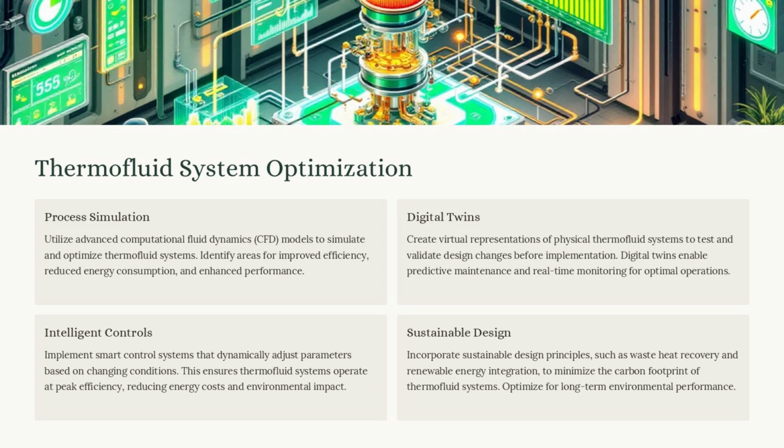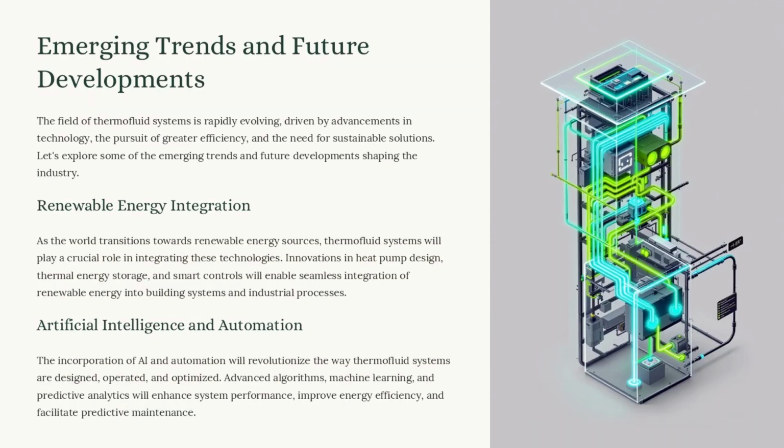of these critical systems. The field of thermofluid systems is rapidly evolving, driven by advancements in technology, the pursuit of greater efficiency, and the need for sustainable solutions. As the world transitions towards renewable energy sources, thermofluid systems will play a crucial role in integrating these technologies. Innovations in heat pump design, thermal energy storage, and smart controls will enable seamless integration of renewable energy.